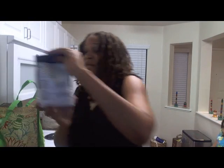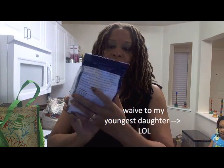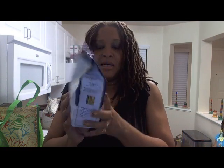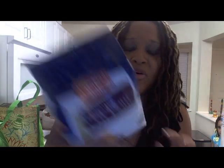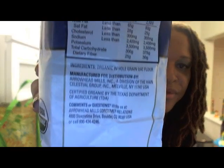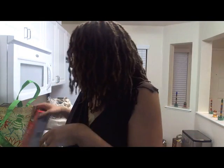Since I bake a lot, we go through a lot of flour. So this is oat flour. What's in here? Organic whole grain oats, or oat flour. I don't know why they say the only thing in oat flour is oat flour. Here's some little storage bags.